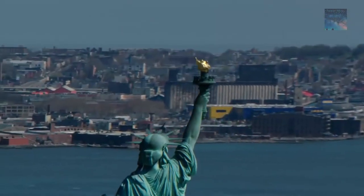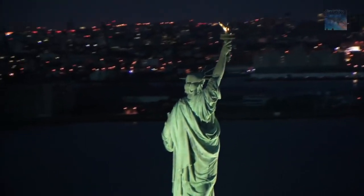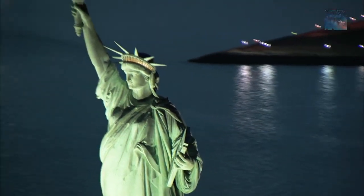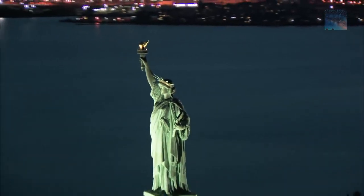The project never materialized, but Bartholdi continued shopping the idea for his statue, and in 1886 he finally unveiled a completed version in New York Harbor, officially called Liberty Enlightening the World. The monument has since become better known as the Statue of Liberty.